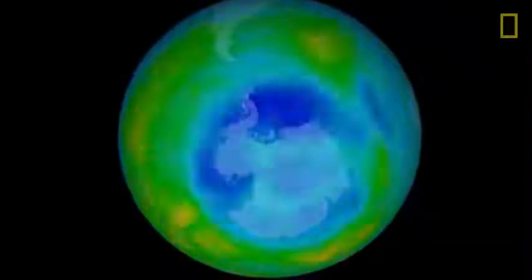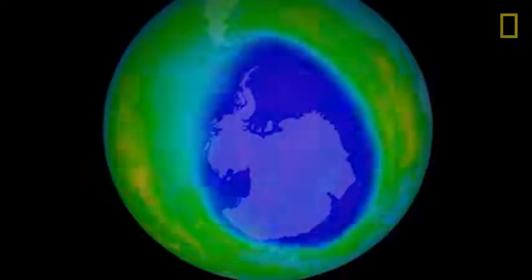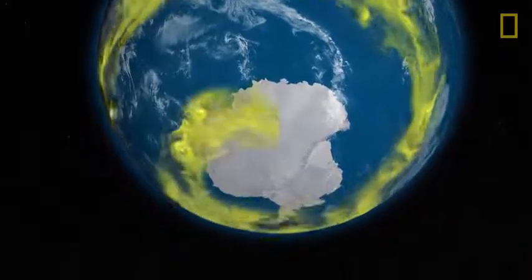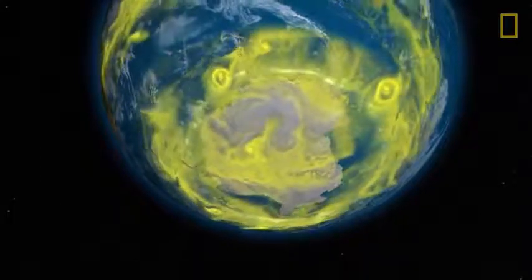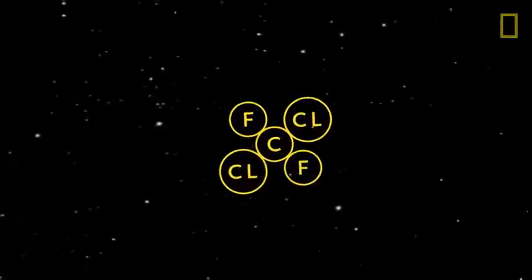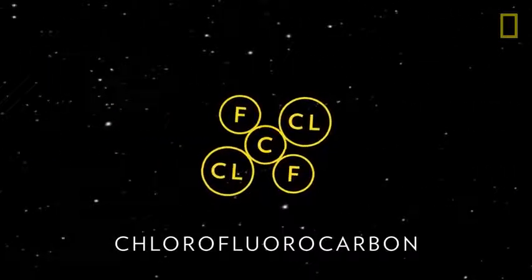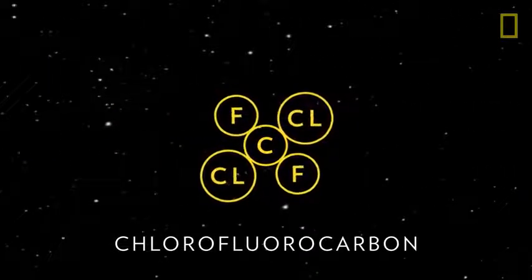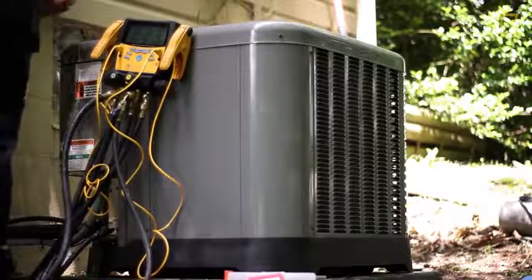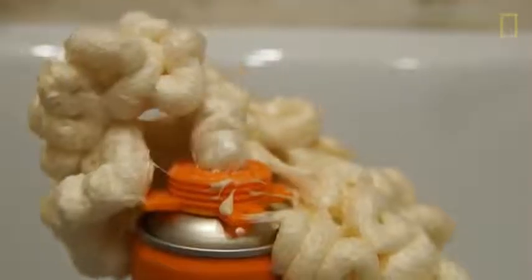But the ozone layer has gotten thinner. Chemicals called chlorofluorocarbons, or CFCs, are the primary culprits in ozone layer breakdown. A CFC is a molecule that contains the elements carbon, chlorine, and fluorine. CFCs are mostly found in refrigerants, aerosols, and plastic products.